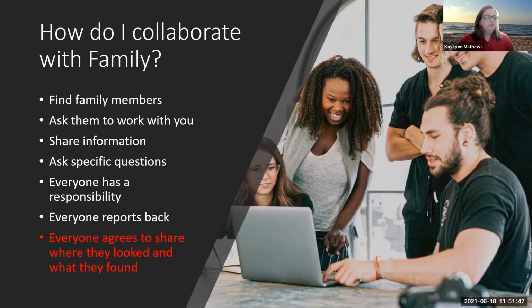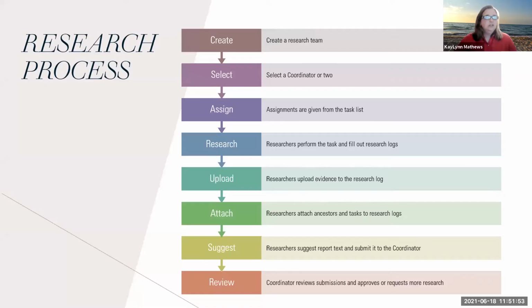So everyone needs to report back what they found and agree to share where they looked and what they found. Here in your handout, it shows the research process, how to work with family effectively, how to conduct your genealogy research effectively to where you're not duplicating efforts, you are making a thorough and exhaustive search and finding the records that you need. So the first one would be to create a research team.